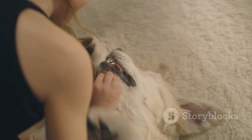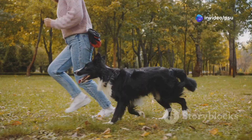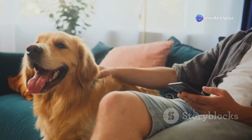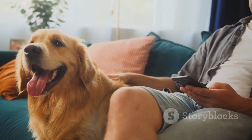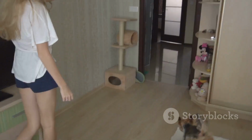To restore peace and quiet to your household, make sure your dog is getting enough social interaction. Take them to the dog park, set up play dates with other dog-owning friends, or even just spend some quality time cuddling on the couch. A little companionship can go a long way in alleviating boredom.